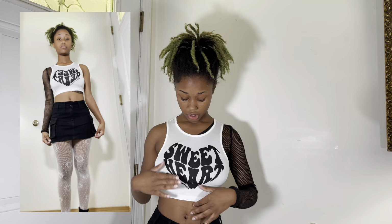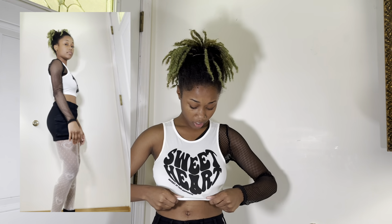So this shirt is real cute. It's just a sweetheart. It says sweetheart, invest in your happiness. I actually thought it was going to be like a regular shirt so I can tuck it into the skirt. But I like the crop top vibe too. This fishnet is just the one sleeve, and it does stop right here. It's not a full shirt, so it is like a crop top or whatever. But I will say it is kind of rough, like it's itchy. But it's cute with the top, you know. I'm going to do something with it, and then y'all, let me get into it.